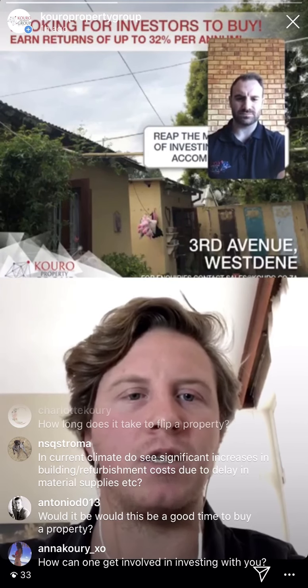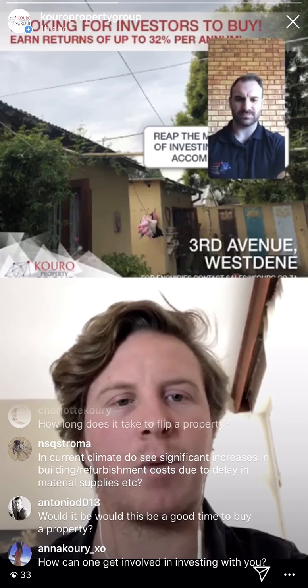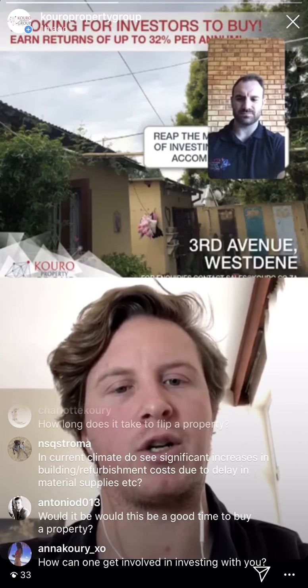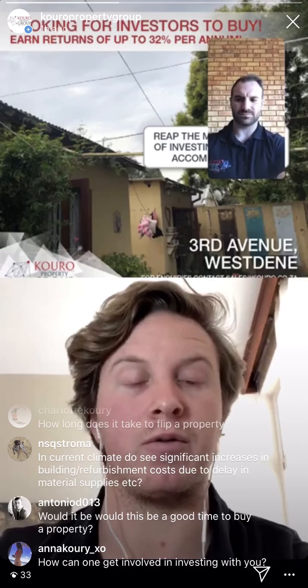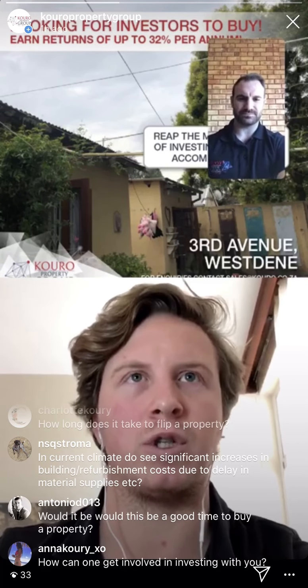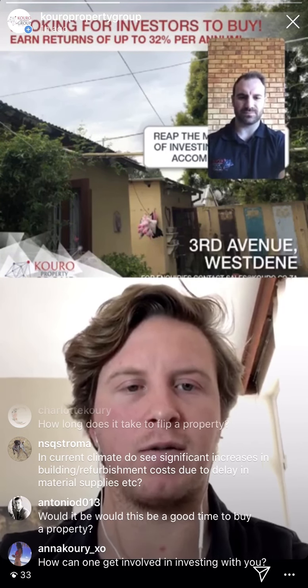In our case, we're generally quite clever with the way we set it up, and we're quite speedy with our renovations. So we actually look at getting our renovations and the flipping of a property done between 4 to 6 months. That's where we target ourselves.